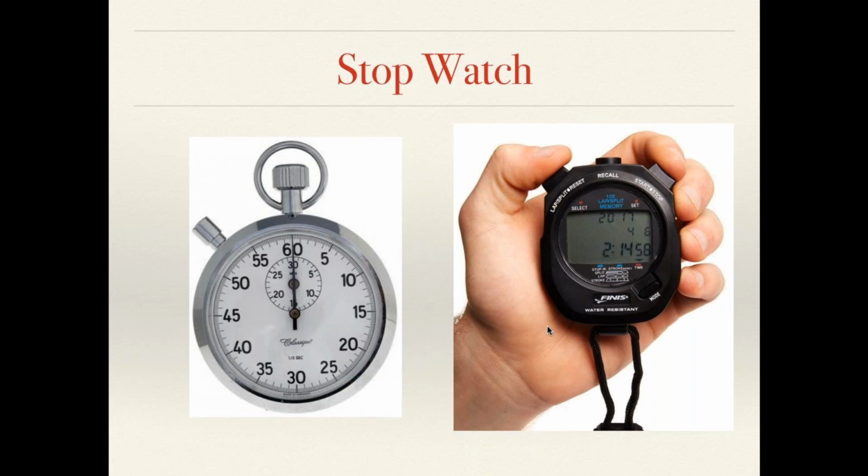So again, a simple stopwatch, your watch will work. You don't have to have a stopwatch, although it's kind of nice to have the presentation of a stopwatch to say we're going to time us to see how long it takes us to do that.